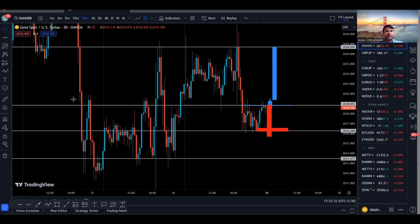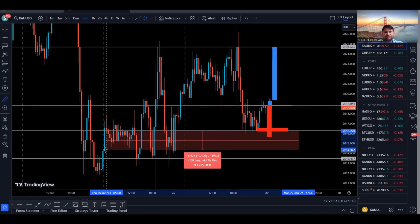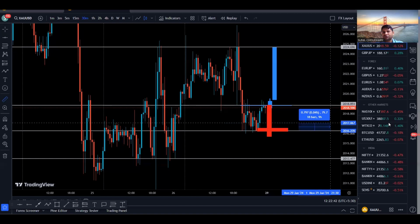Also, let's measure how much range there is below the support. Below this, we have something like 20 pips, so it's not enough range, I would say. There is not enough range to look for a breakout sell.